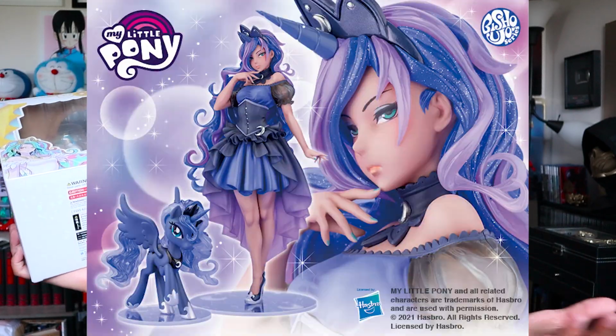I picked this up as well as another princess pony. I forgot her name, but I will unbox that soon. She's purple and blue. I'll show you a picture of this in the editing process. I'll just add this in. So we have Princess Celestia.